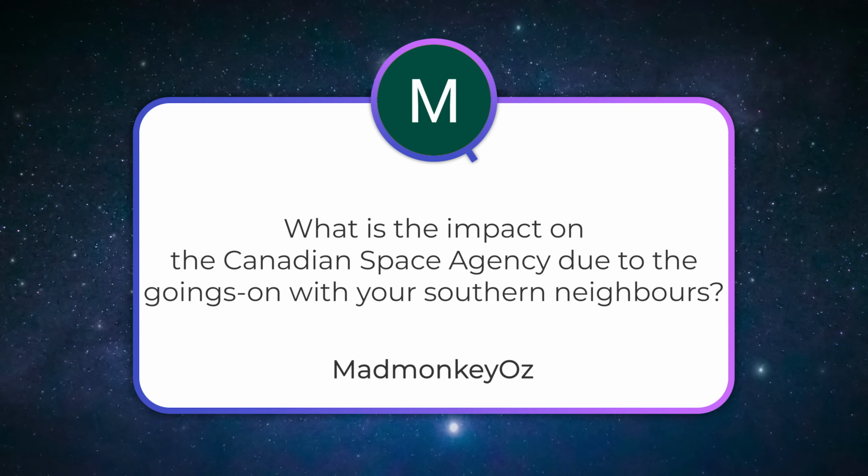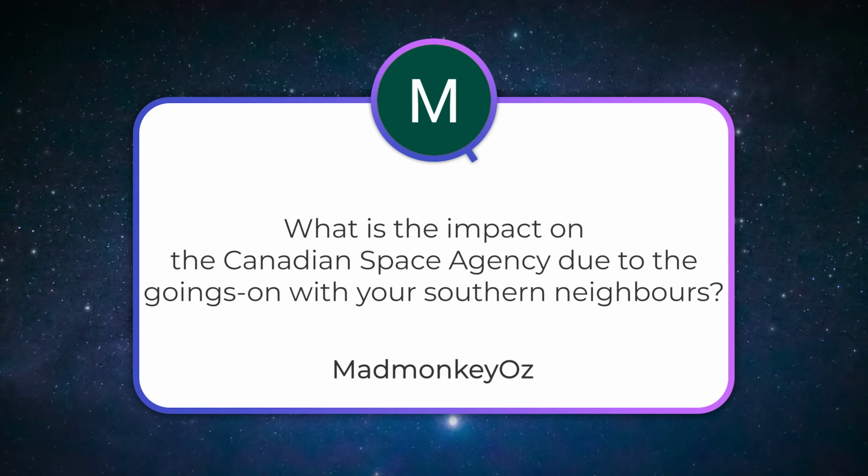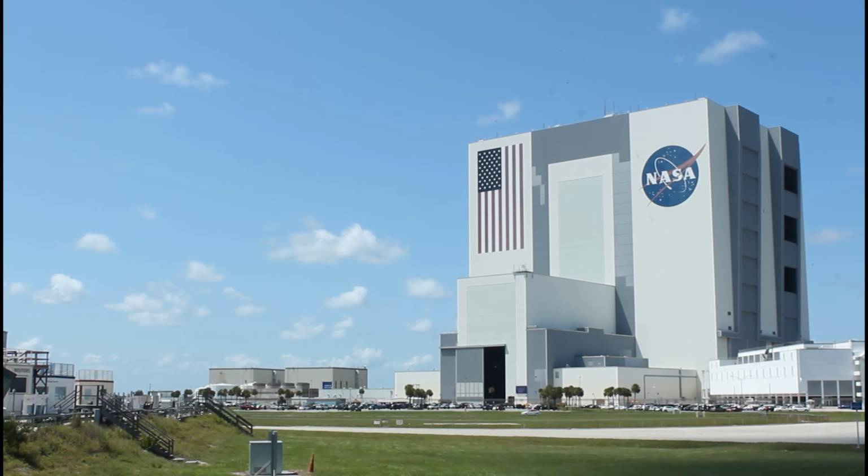Mad Monkey Oz asks, what is the impact on the Canadian Space Agency due to the goings-on with your southern neighbors? We have no idea right now. Jared Isaacman hasn't been brought on board, hasn't been officially confirmed as the NASA administrator yet. Although, when you see the other nominations that have flown through the Senate, I can't imagine that he will have a problem getting confirmed by the Senate. And then we don't know.